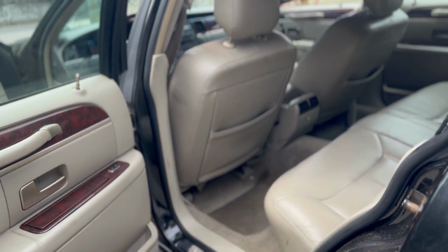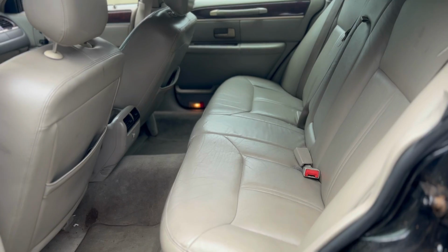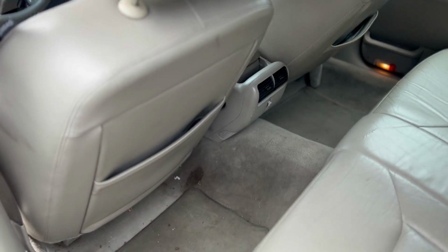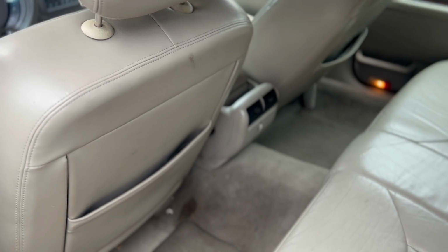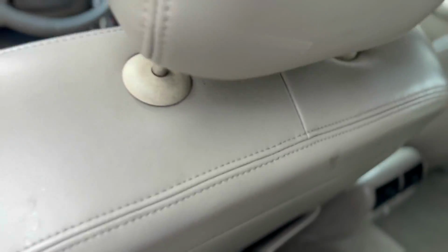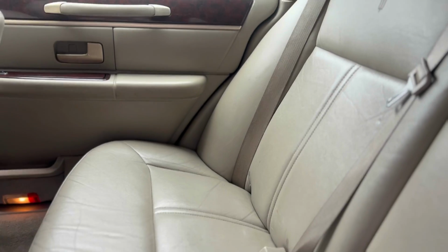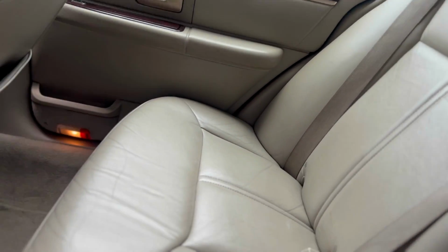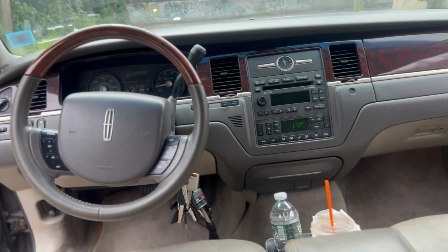Going into the rear, you have a lot more rear legroom than, say, a Crown Vic. Obviously, this car was designed with the passenger in mind, whereas the Crown Vic was designed with the perp in mind. So very spacious, very comfortable. These seats are in good condition. The car wasn't really a taxi for a super long time, so these seats don't really have any rips or tears, not a lot of wear either.